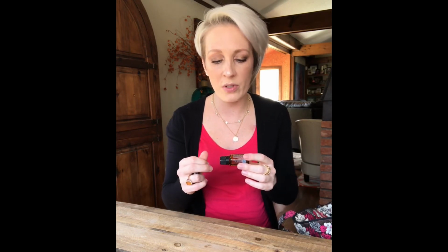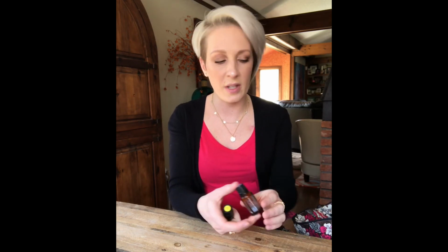I started to become pretty big in essential oils when I found out, just to kind of help naturally. So I have a bottle of lavender oil with me just to help kind of calm me, relax me, and it's just a nice scent to have.